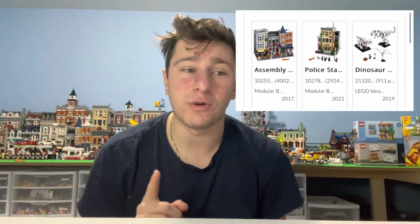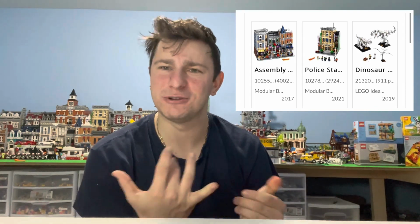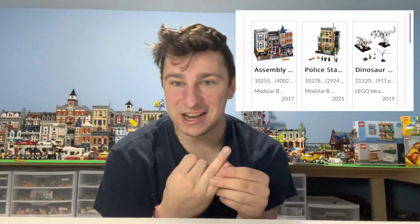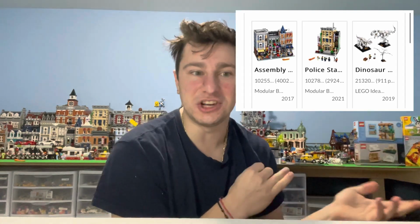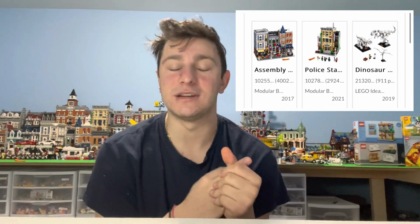So one is going to be this Dino Exhibit. This thing is incredible. It actually requires 3 sets, which is, I know, massive. It requires Assembly Square, which I have an extra copy of. I paid the original MSRP, which was $260. The police station, which I picked up for $200 this year. And then the Lego Ideas fossil set, so the dinosaur fossils.